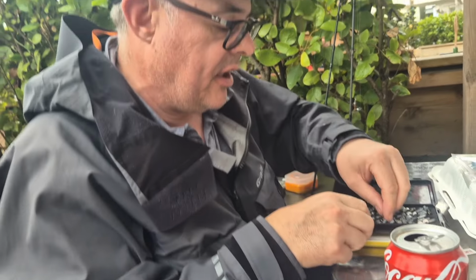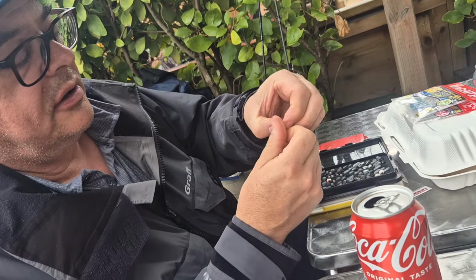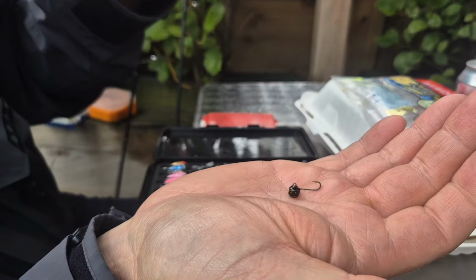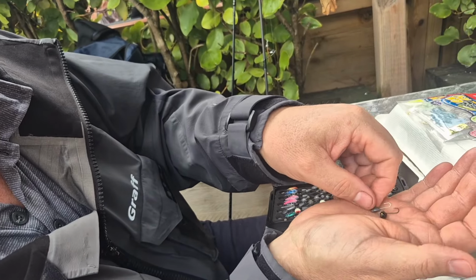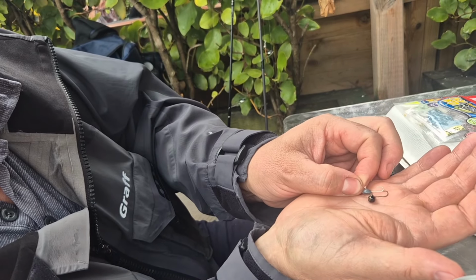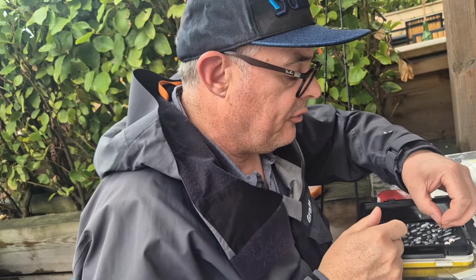There's the one. That's the extreme. So that's the Daiwa one, yeah? That's the Daiwa one. And that's the 34 Kamame. You see they're the same profile. That's a brilliant one for the smallest, they're the smallest jig head, I think, hook wise.